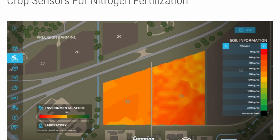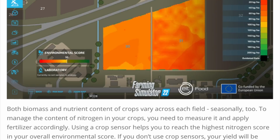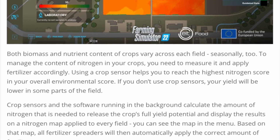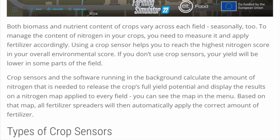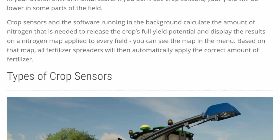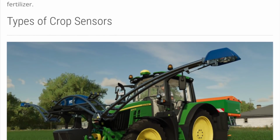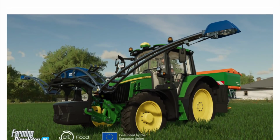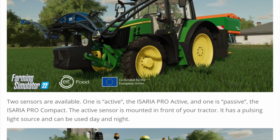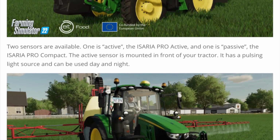In order to manage the content of the nitrogen in your crops, you're going to need to measure it and apply the fertilizer accordingly. This is also my favorite part of precision farming because basically you just fertilize everything at once and you're done. As for the different types of crop sensors, you're going to have 2 available to purchase. One of them is an active one, the Aceria Pro Active, of course, and the other one's the Aceria Pro Compact, which is passive. The active sensor, shown here, is mounted in front of your tractor and has a pulsing light source, which can be used in the day, at night, when it's raining, whatever you want.